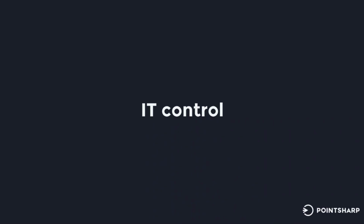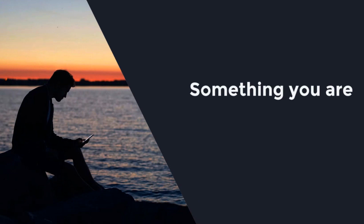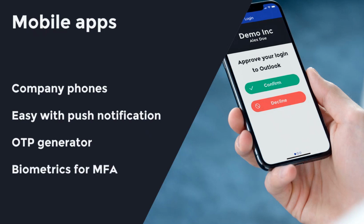So, what are the types of passwordless authentication? Our recommendation is to choose what suits you best. The first thing we talked about is something you are, then something you have. Something you have is mobile apps, for example. If I have my smartphone, or even company phones, I log in with fingerprint or Face ID. So there you have your two factors, both passwordless, easy to access with push notification, or if you want an OTP, a one-time password generator. It's very easy to use. A bit less modern, one-time passwords are also possible, and with the biometrics you add the second factor. So you have passwordless multi-factor authentication.